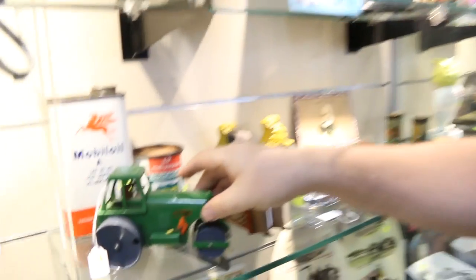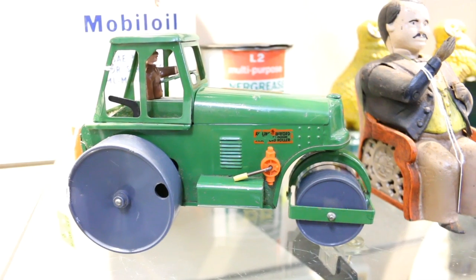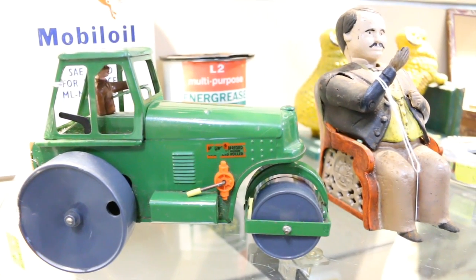For the toy buffs, we'll have a look at this one here. That's a lovely little piece. That looks like a Minic. So that's a little Minic roller. That's beautiful, look at the condition of that. So that's going under the hammer as well.